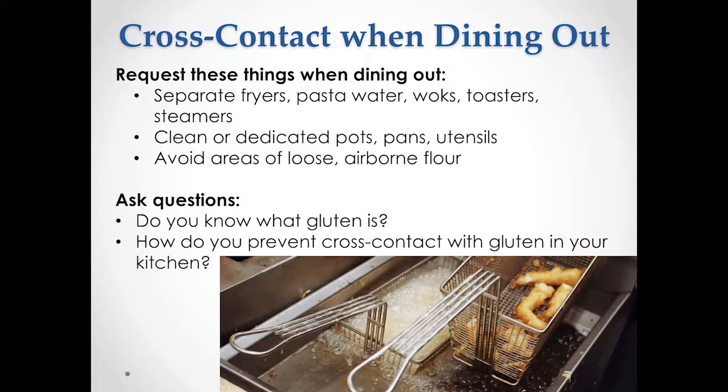And if you look at this deep fryer right here, all of this is flour. So that was something when I was first diagnosed, I thought, really? Can I really not have the tortilla chips at the Mexican restaurant? There is a pretty significant amount of flour that ends up just floating around in the fry oil.